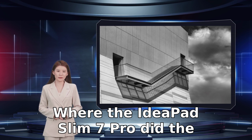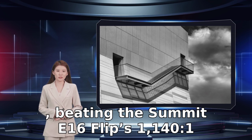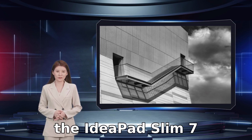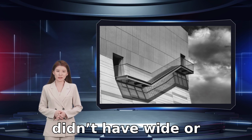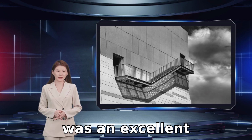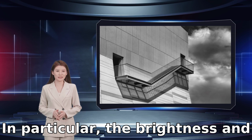Where the IdeaPad Slim 7 Pro did the best was in its contrast, which came in at 1,310:1, beating the Summit E16 Flip's 1,140:1 and the Creator Z16's disappointing 800:1. Overall, while the IdeaPad Slim 7 Pro's display didn't have wide or accurate enough colors for demanding creators, it was an excellent display for productivity use and media streaming.